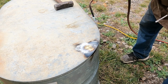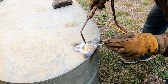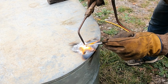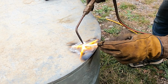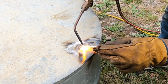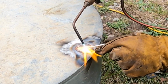But here's a small clip of using the oxygen acetylene torch. At this time I'm using the brazing. Got a little hole in the water tank. Dropped it on a rock or something, I don't know, but brazing it on there. I put a piece of metal in there first and had it all clean, and then I went around it, and then I covered it real good with the brass. But this is one way that it can be used. Many people like doing this instead of using a MIG welder or a stick welder.